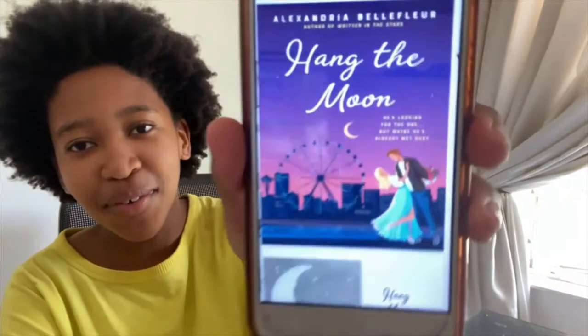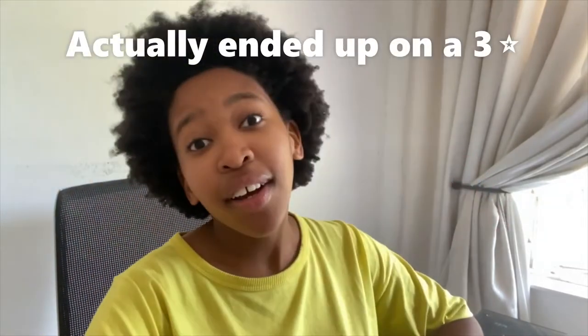Okay, I'm gonna get into what we're eating for the letter K, but I'm like 20 pages away from finishing Hang the Moon. It's a really good book. I think it's going to be a 4-star for me, but that's completely beside the point. This isn't a reading video. And which letter of the alphabet are we on? K, and can I get a drum roll for the K food?